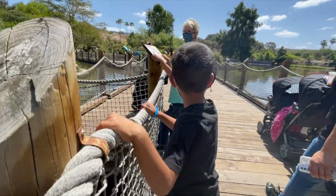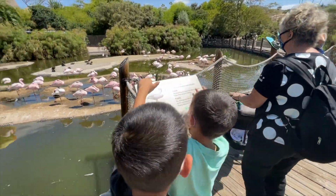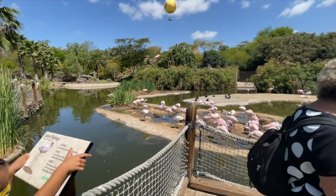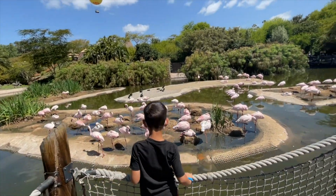80 flamingos. In North America, I think SeaWorld's Zoo. Yes, I would agree. There are over 200 at SeaWorld San Diego, but I think they might mean between all of the flamingos. There is actually a third flamingo spot that is on the Africa Tram that you can see from the Africa Tram. So there are technically 3 locations for flamingos here at the San Diego Zoo Safari Park. And the sign back there said that they have the largest flock in North America, so that could be why.